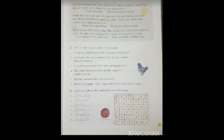You already know that words which tell us what someone or something does are called verbs. Most verbs are doing words. I swim every day. Mummy painted this picture. Words such as is, am, are, were, was, has, have, and had are also verbs. Even though they do not express an action, these verbs tell us what something or someone has or is.